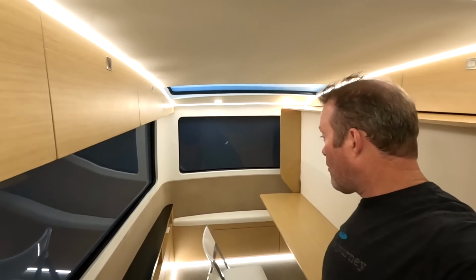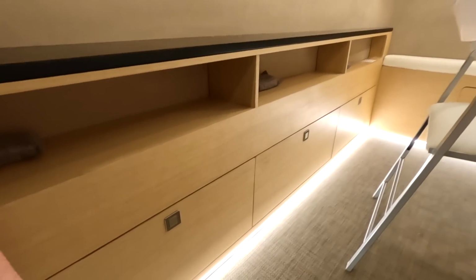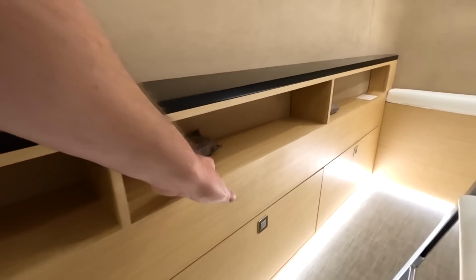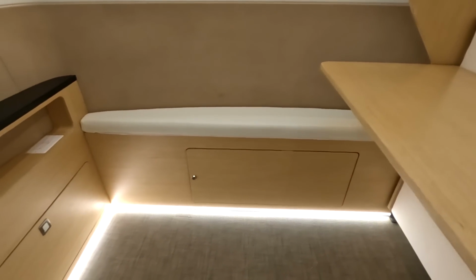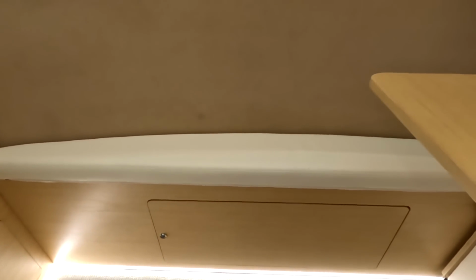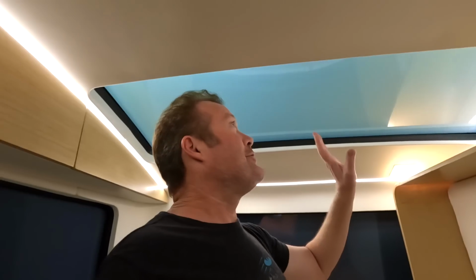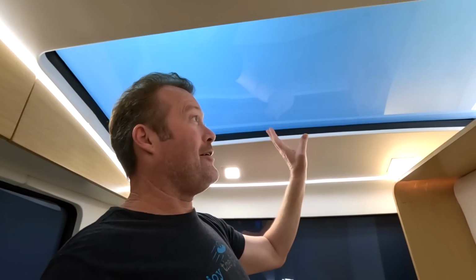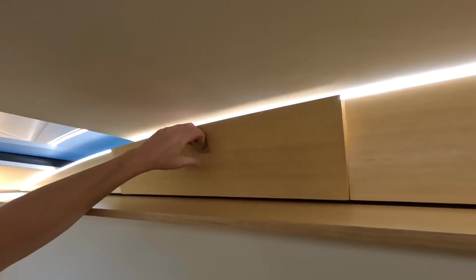So now that we're in work mode, look at all the storage down here. We've got all of these compartments and all of these areas right here. I really like the lighting on the floor here. That's a very nice touch. More storage down here. You even have a skylight right here that also has the E-film, so it can be dark or clear so you can see the stars. Super cool. I mean, even up here, more storage.